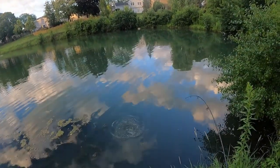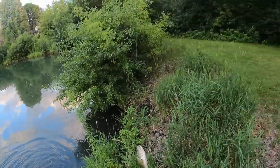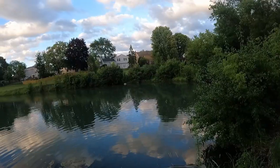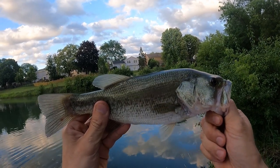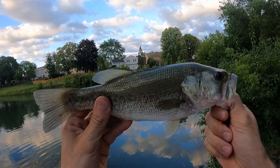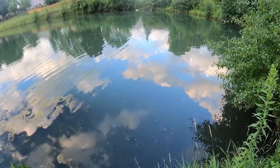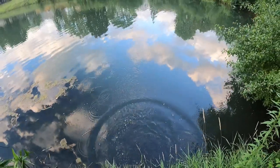There we go. All right, it's been a while since I had a bass. Probably the smallest one of the day, but like I said, it's been a while since I had a largemouth, so I'll take it happily. Just throwing around a 2-inch white curly tail grub on a slow, steady retrieve. And this guy hit it right at the shore. See ya, bud.